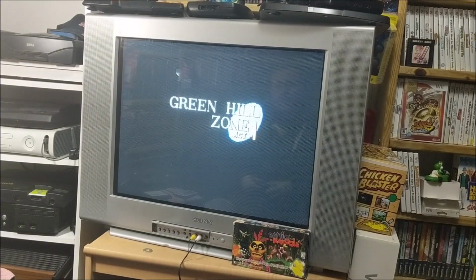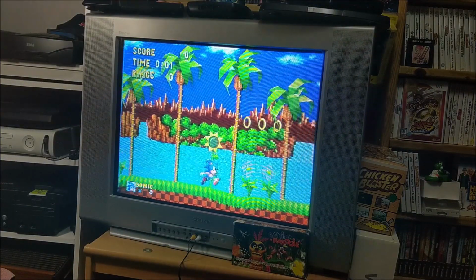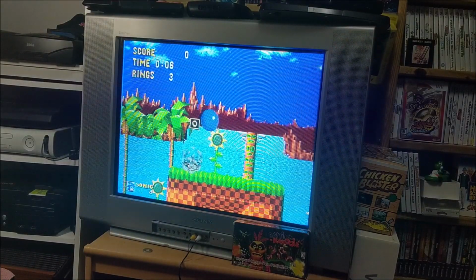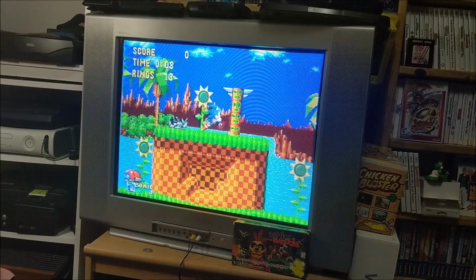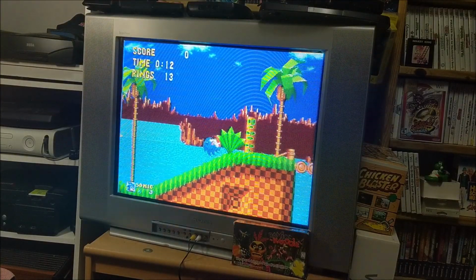Music just doesn't sound right. I don't know why. Maybe it's sped up, slowed down a little bit. No, the game doesn't seem slowed down. It just seems like that sound is off. Like maybe a half octave higher or something.